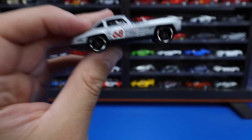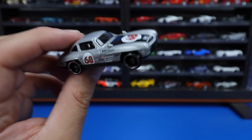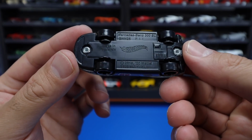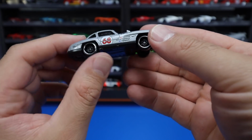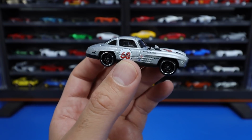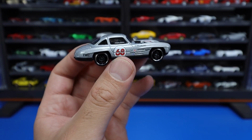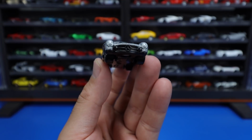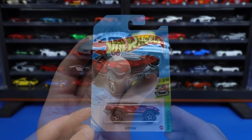And this car is actually quite light, doesn't have a lot of weight to it. Sometimes I do like the cars that have a lot of weight. You can see on the base, it's just a plastic base on here, so it's a pretty light body all around. But you know what, design-wise, it is very proportionate, very, very nice looking, and I'm very excited again to see the RLC variation of this one.